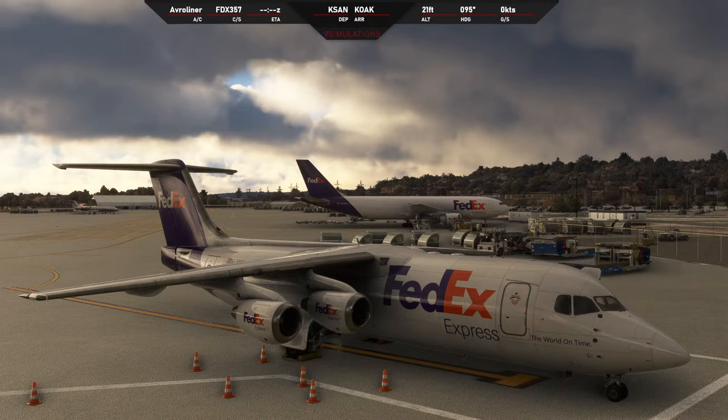So it's a different vibe tonight. We're doing freight stuff. We're here in San Diego. We're going to head north to Oakland up the west coast. It's about 5:30 local, so it should be a pretty good one.